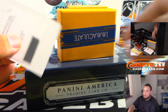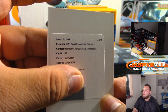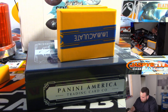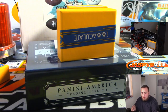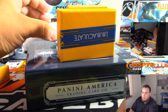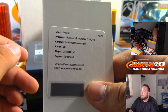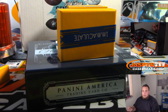All right, we got a redemption. And it is premium patch rookie autographs. Card number 137. Mike Weber. Mike Weber will be Cowboys. Wow, two redemptions in the same box? Okay. We got rookie patch autographs. Card number 140. Dylan Mitchell. Nice. That's an Oregon alum right there. I think he was undrafted but signed with the Vikings. Yes, Vikings. Minnesota Vikings on the board.